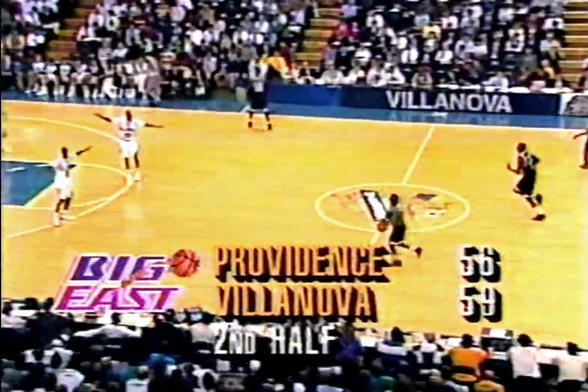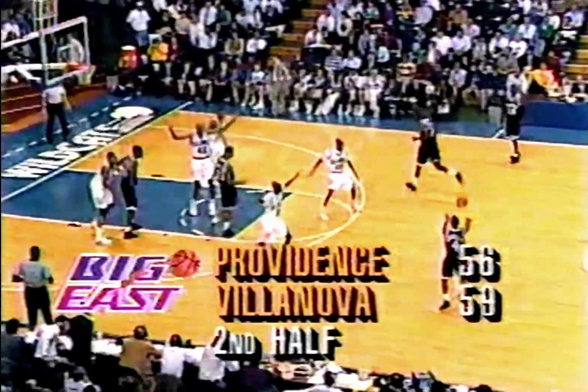Ron Wilson comes in for Roscoe Harris. Jonathan Haynes came in for Eric Evers. Steve Lappas has done a nice job to work the substitutions in this game. He's working with 8 players. Rick Barnes going deeper into his bench. And Steve Lappas trying to keep his front line as fresh as possible.